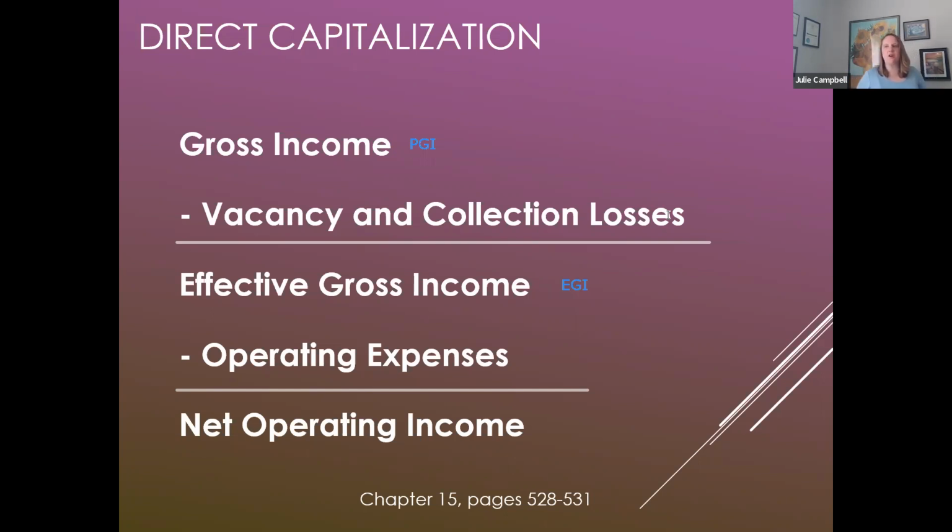From your EGI, you deduct your operating expenses, your marketing, your advertising, your managerial fees. And when you deduct your operating expenses from your effective gross income is when you get your net operating income, NOI. By the way, for the most part, things that you may see are going to be your operating expenses, except for your principal and interest payment, except for your debt service. Debt service doesn't count under operating expenses. Property taxes and insurance on the property count, but principal and interest payments do not.